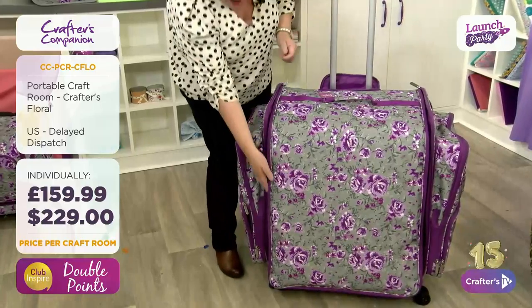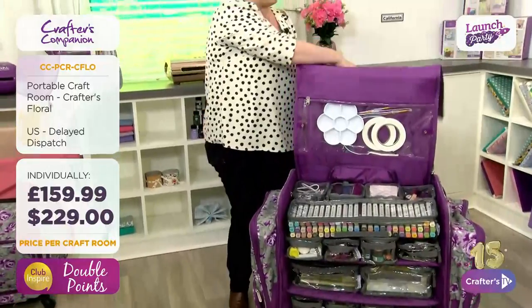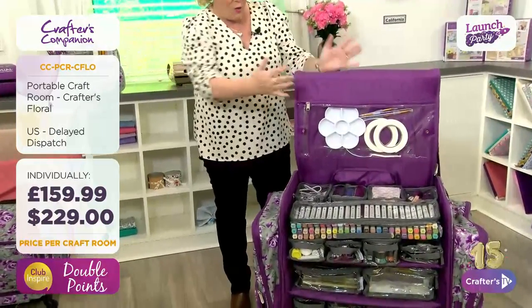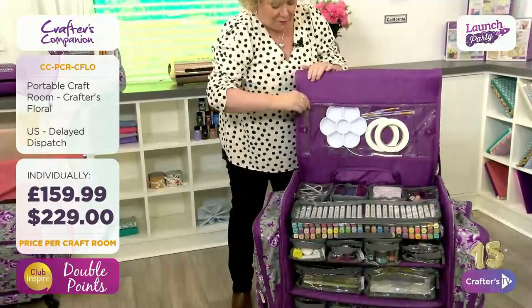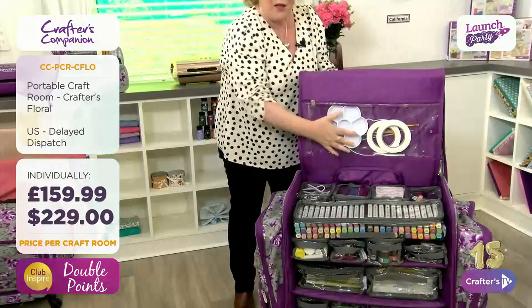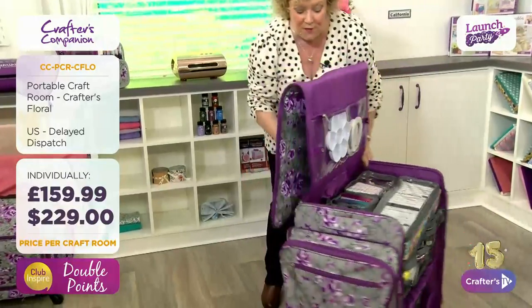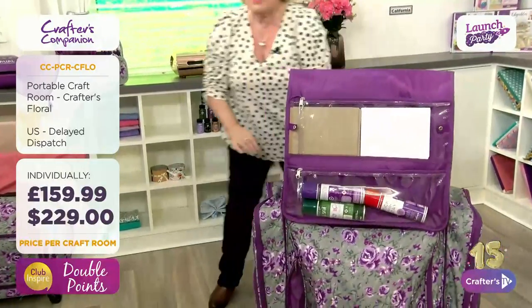Once you've unzipped it, the first thing you need to do is extend your handle. When you've extended your handle, the front of the bag is going to come up and come over your handle in that way, which keeps the storage that we've got here for you accessible at the top. Then I'm going to turn this round so I can show you what happens at the back.